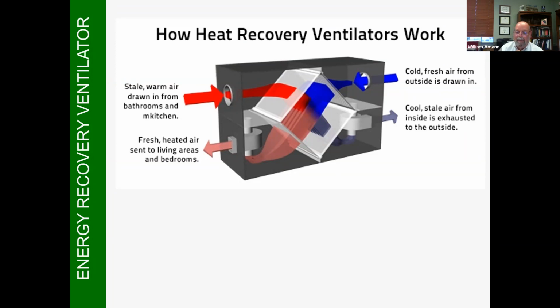So if you tighten the house up, you don't want to trap all the pollutants in the house. So you want to pump fresh air into the house. This is a passive house requirement. And basically what you do is you take fresh air from the outside, you run it through a heat exchanger before you pump it into the house. And then you exhaust air from bathrooms and kitchens, run it through the other side of the heat exchanger and exhaust it. And the air from inside the house kind of preconditions the outside air so that you're not heating or cooling it from scratch. Very, very important to maintain indoor health.